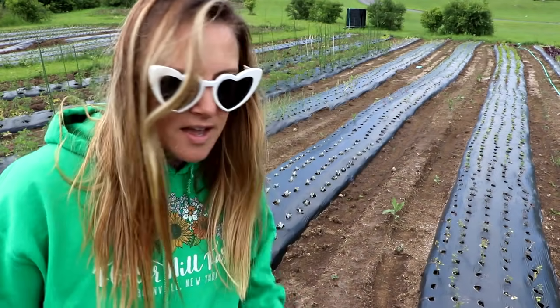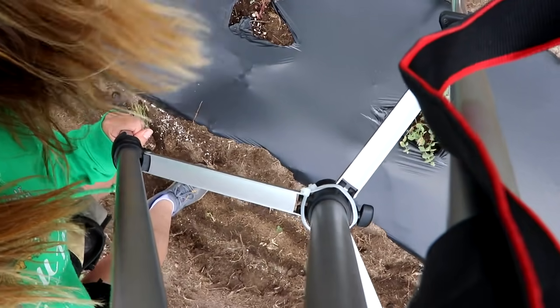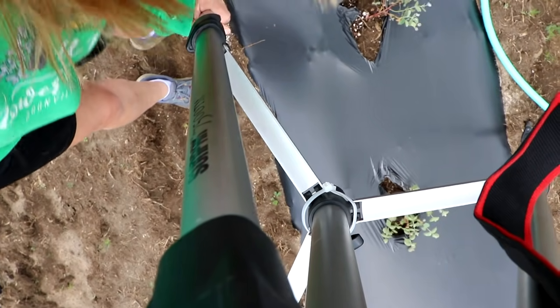Yeah, star, straw. And directly below the camera is eucalyptus. Can you see me? Anyway, really though, hello.